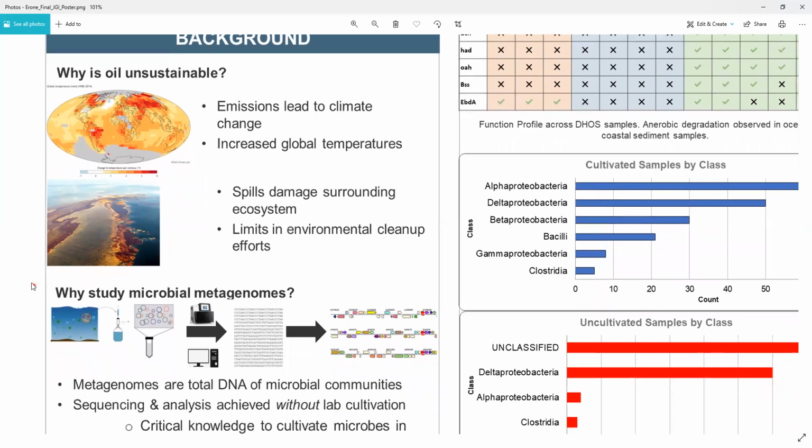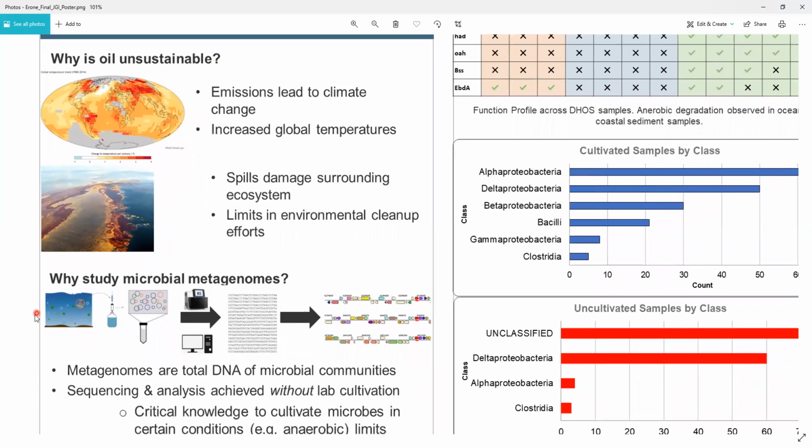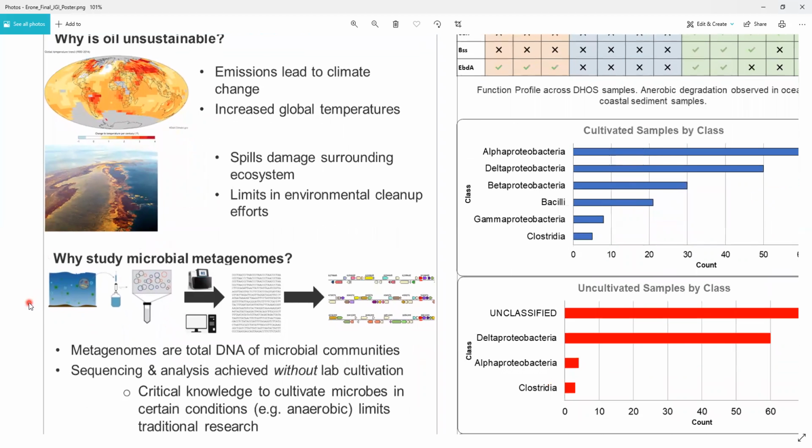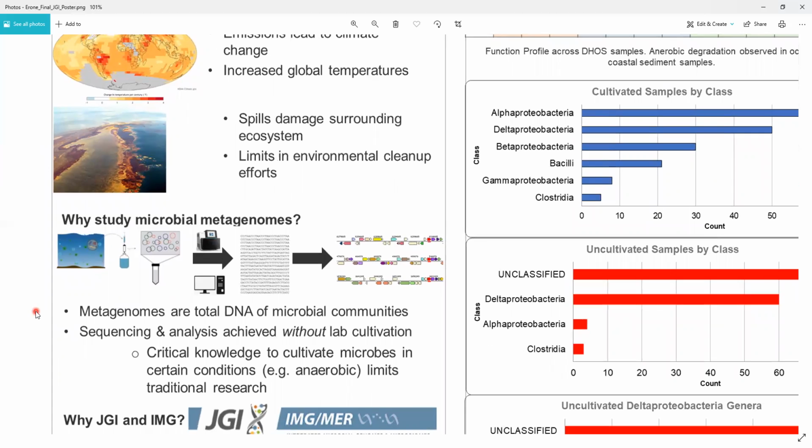Now, rather than have to invent something from scratch, this approach looks at microbes and the biological processes that already exist. Rather than look at one microbe, one genome, this is a metagenomic approach, which looks at the DNA of a given environment. So what you're seeing here is that a sample is obtained from the environment, and the total DNA is then sequenced and reconstructed. The main benefit of doing this is that you skip the lab cultivation step.